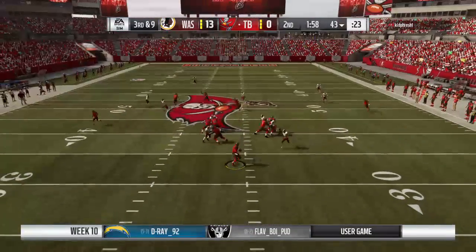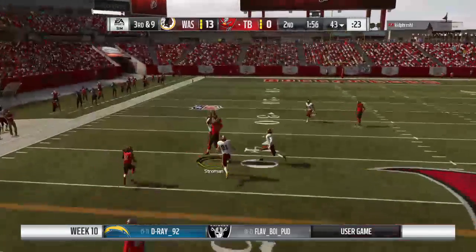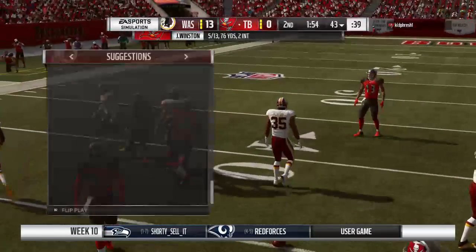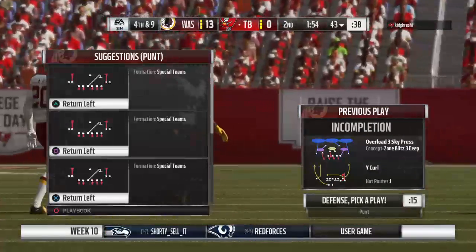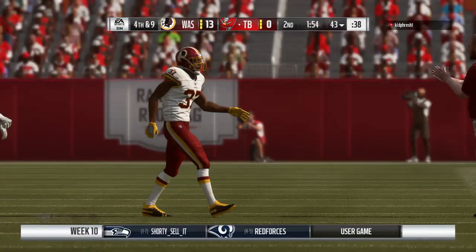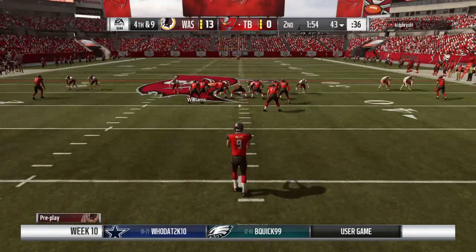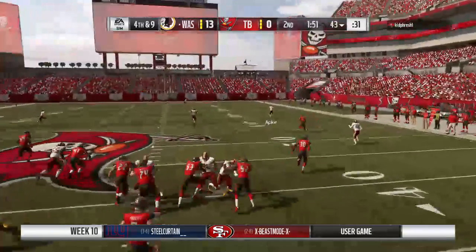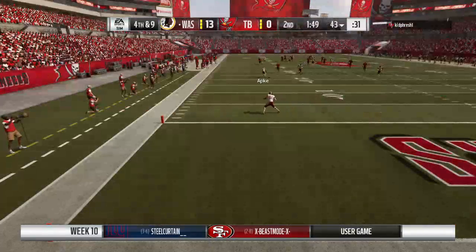From the shotgun, it's Winston. And he couldn't hang on to it through the contact. Incomplete. This defense is not going to make it easy for you. They're a physical group, and we just saw it there on that play. He came in, made the contact, just as he's trying to haul it in. And this is away. It's a high kick, and he got all of it.